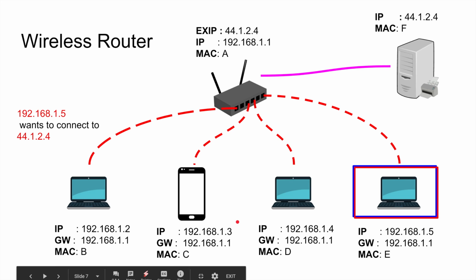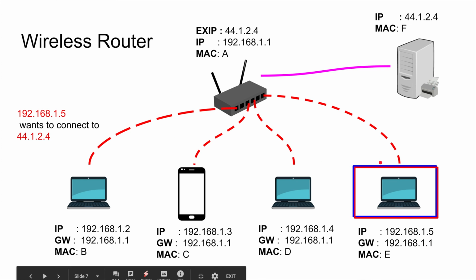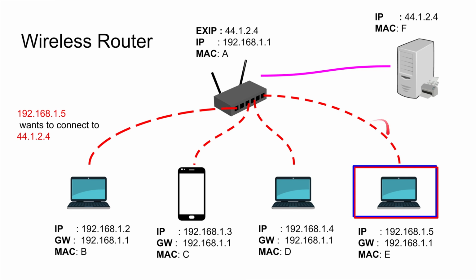Let's talk about another scenario where we want to connect to the outside world, not internally, but outside. Does everybody get my request if I am connected to the outside world? Well, let's check it out. If the outside world means 44124, it doesn't ARP request, because we cannot find that, so we send it to the gateway. The gateway address is A. So, who here has the device MAC address A? Blah, boom, boom, boom. Everyone gets it. Okay.